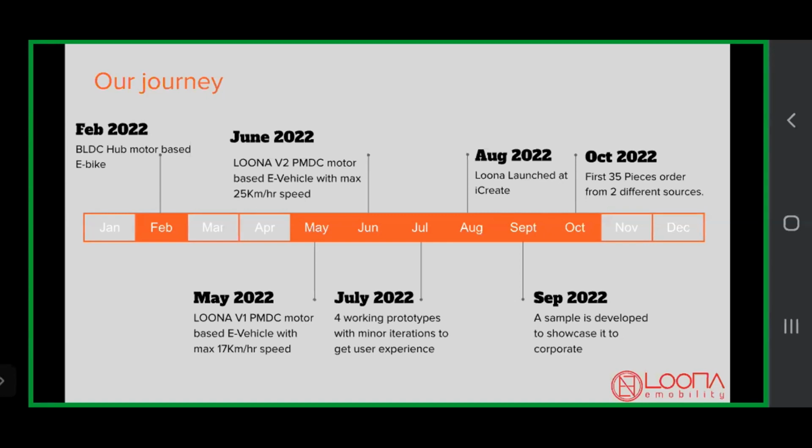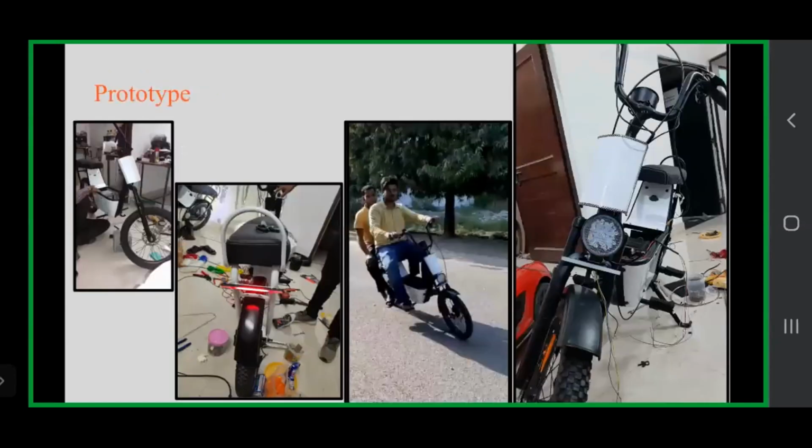And in September, we are proud to say that we developed a sample to showcase to a corporate named Electric Spire in Lucknow. They asked us for a sample. And after that, they have given us an order of 25 pieces on the basis of that sample. And there is one more source who is asking us for 10 more pieces. So this is the prototype we have developed recently.